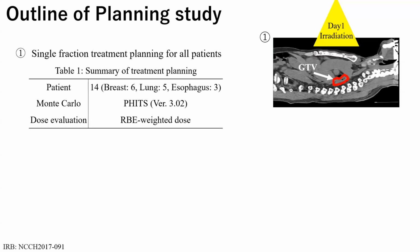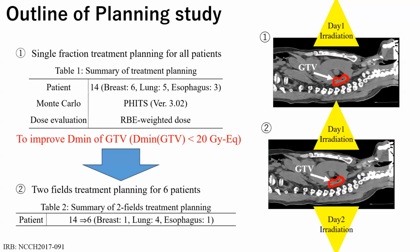Right figure shows the scheme of the treatment planning study. And in the second step, to improve the minimum dose to GTV, two-field treatment planning for 6 patients was conducted. In this treatment planning, 6 patients were enrolled in this treatment planning study. 1 is the breast, 4 is the lung, and 1 patient with esophagus cancer. The scheme of the second step is the lower figure.